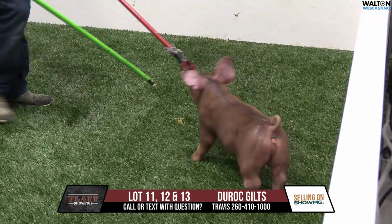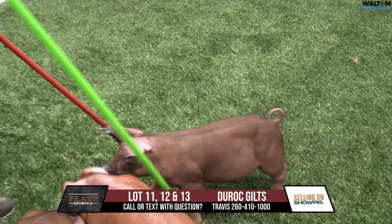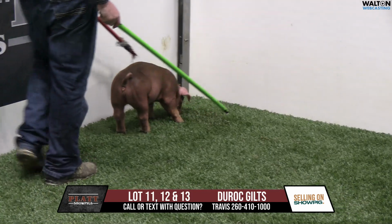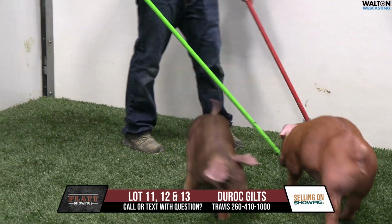Hard to predict on red ones if they're going to last till August at this time of the year. But I think one that does have enough pizzazz and look from the side to do that. Going to have a little extra shape, a little extra power and dimension. I sure do appreciate a lot of things about that dark colored gilt there. Like I said, we'll fully guarantee her there on that little abscess she's got on her leg.